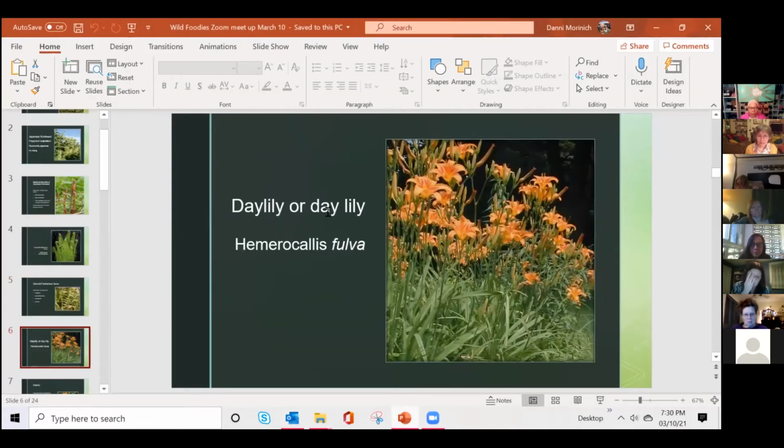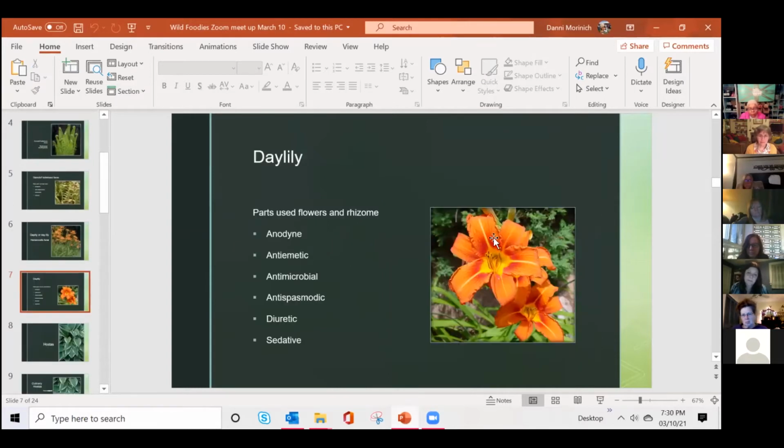All righty. So the daylily is Hemerocallis fulva. That actually comes from the Greek hemero for day and kalos for beautiful, because that's really what they live for, one beautiful day. The parts that are used are the flowers and the rhizome. As Lynn showed you, the rhizome actually has several nodes on it. So especially before it comes to flower, if you're trying to harvest the rhizome and you pull it up and it does not have all those nodes on it, looking like a bunch of clumps, then don't play with it, because it could be iris, which could be very toxic for you.